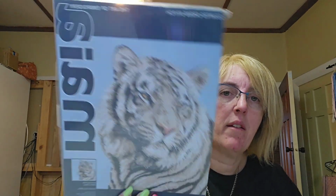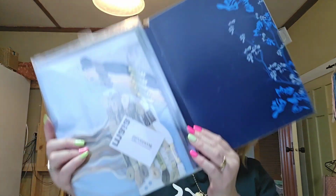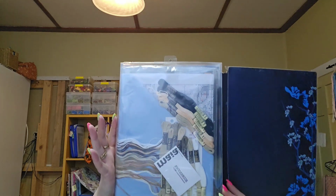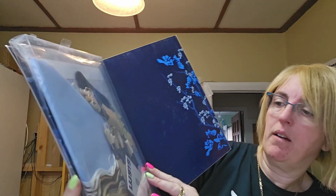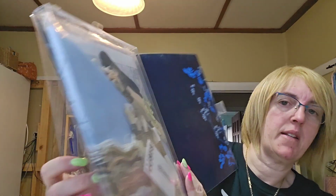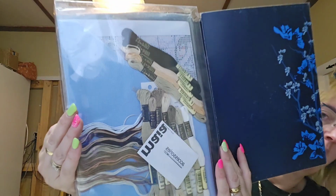So a full kit comes in what feels like a briefcase, and see if I can open it, and it comes very well presented. It's got all the floss and everything like that hidden in this little plastic case here, which is a little bit like a book. Yeah, so very well presented.